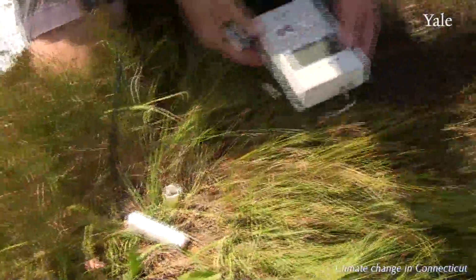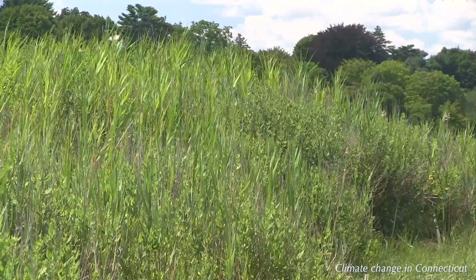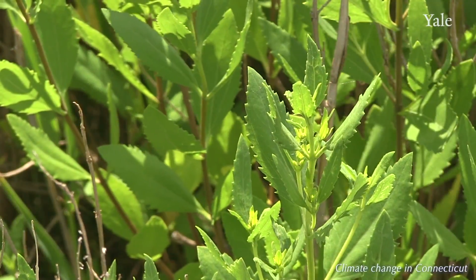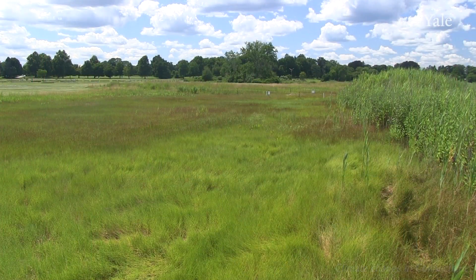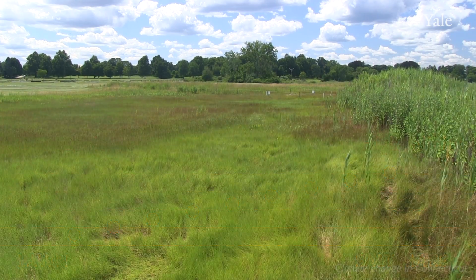We've been trying to understand that process of migration and how it's affected by the conditions at the upland edge, how it's affected by the slope of the land, how it's affected by the land use, how it's affected by whether there are trees or grass. So what we see pretty clearly as you go from the marsh to the upland is the salinity goes down, and the plant species change in response to that change in salinity.